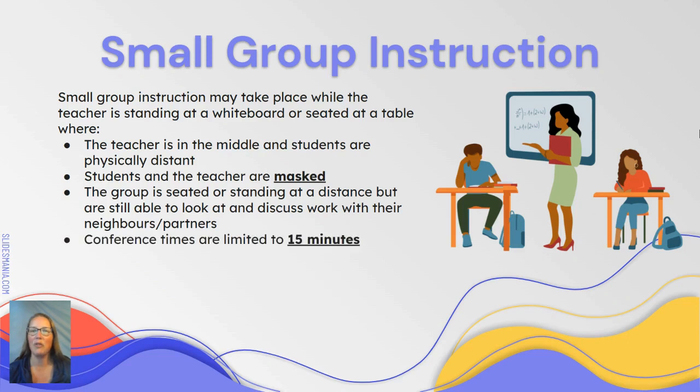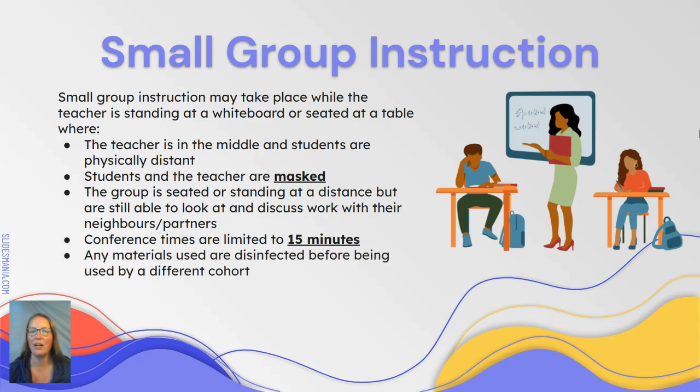And again, if physical distancing or avoiding facing one another is a challenge, these conference times should be limited to 15 minutes. And any materials that are used should be disinfected before being used by a different cohort, but we're going to talk about that next.